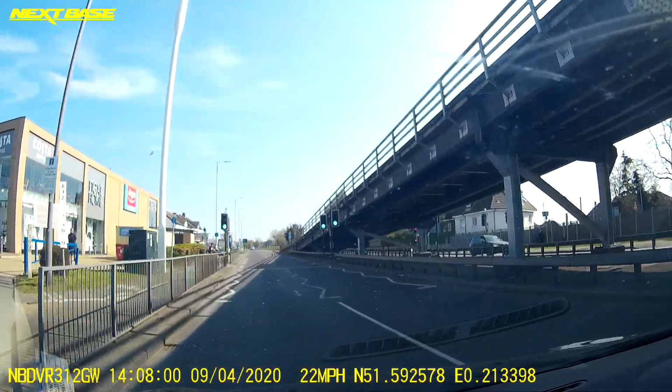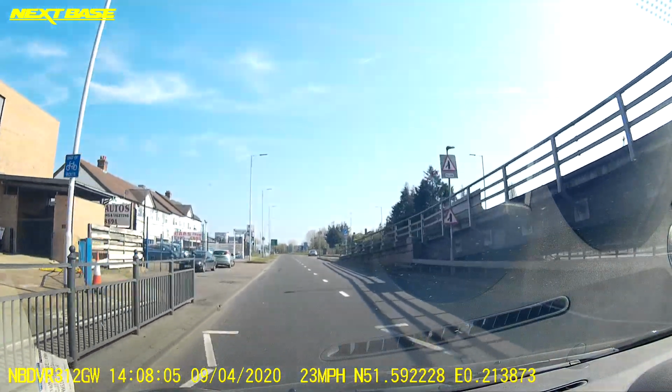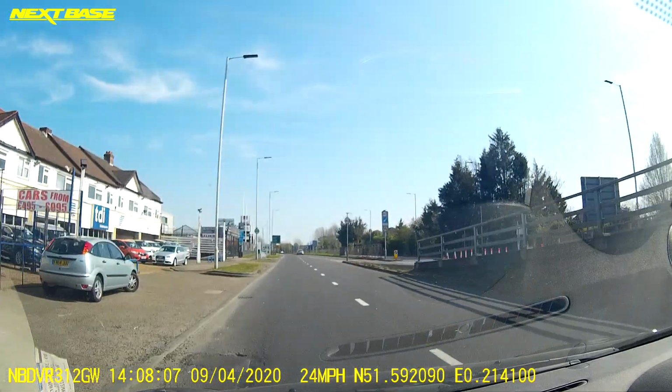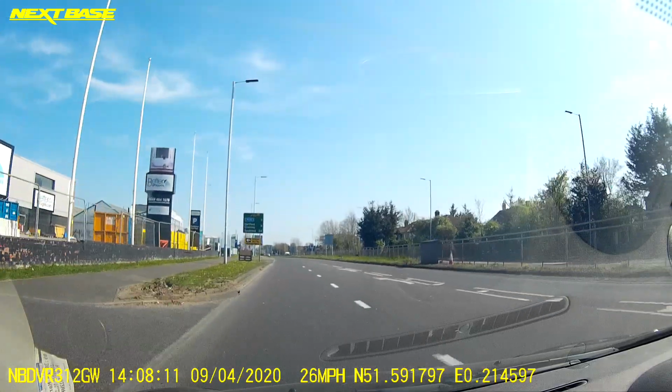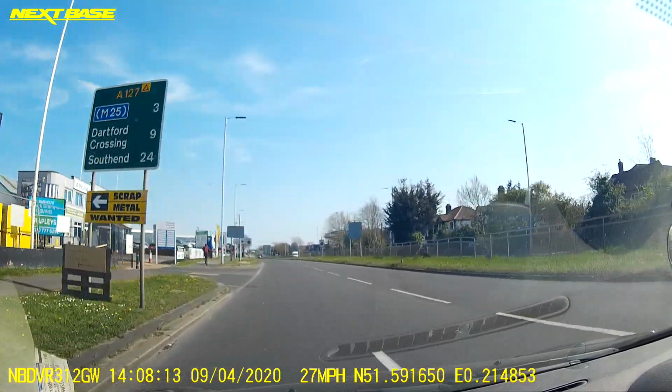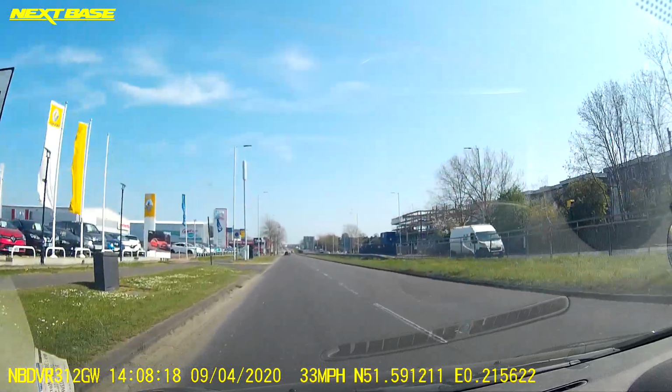Careful at the pedestrian crossing of the pedestrians, keeping our slow speeds. Now we can increase our speeds. Checking our mirrors before we increase the speed when we go past the 40-mile-an-hour zone. It's important that you do that, if you have someone that's very impatient behind you that might want to overtake us.